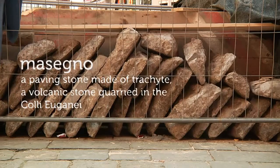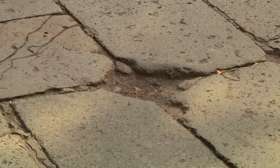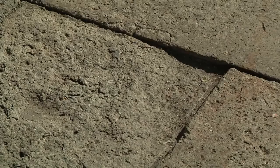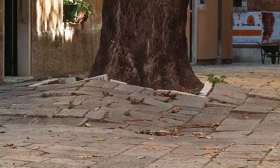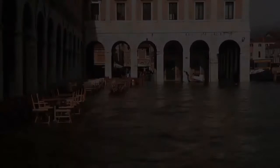After the 17th century, public areas were paved with stones made of trachyte called massegni. Trachyte is a compact and durable stone. It has one great advantage. Even as it wears down, it stays rough. But trachyte does not last forever. Only the massegni that are worn beyond repair are replaced. Even the paving in Venice has historical value.